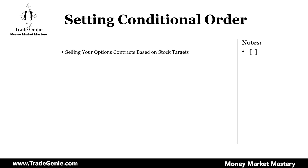So you need to make sure that when you set the conditional order, it's a market order and that option is a liquid option. So the last price is somewhere between the bid and the ask, somewhere around the mid price. If that's not happening, then you don't set the conditional order. If the market is liquid and you know you will get a proper fill, then you set the conditional order. I explain in detail in another webinar what you can set.